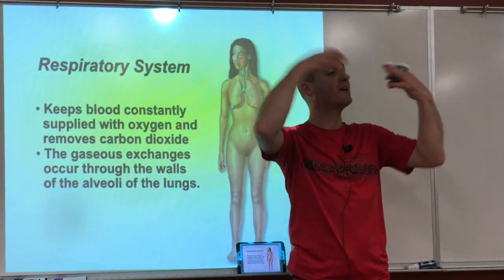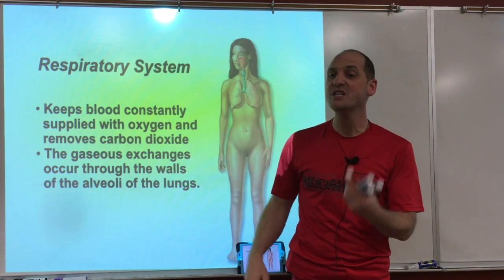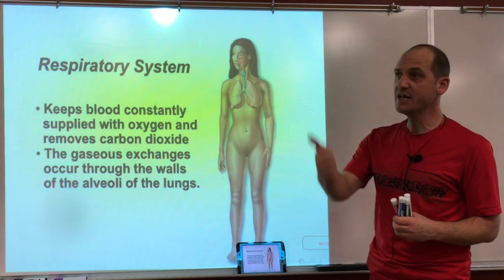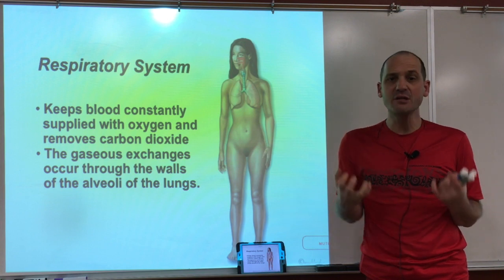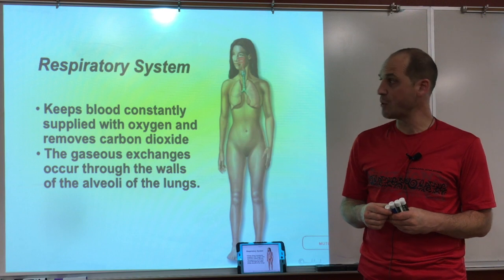There you go. The lungs pick up oxygen and bring the oxygen to the rest of the body, because every cell needs oxygen. We need nutrients and we need oxygen, and then we can make energy. And energy makes the cell stay alive. That's why oxygen is so important.